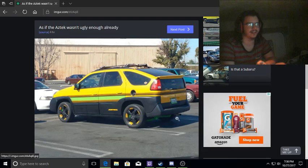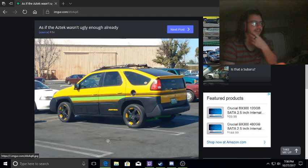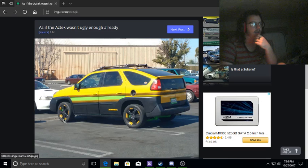But like, they customized this. All this underneath is painted, which I'd imagine is very expensive to do. All this striping. This is custom stuff here. And that's fine. But why on an Aztec? Like, that's literally one of the ugliest cars you could have customized. And as far as I can tell, it's all stock body. There's no body kit here. It's just painting. It's just everything's custom painted.